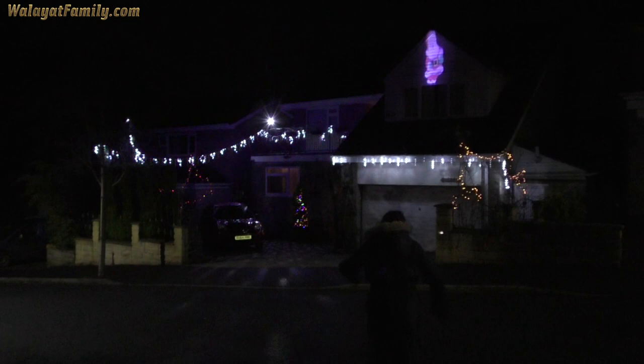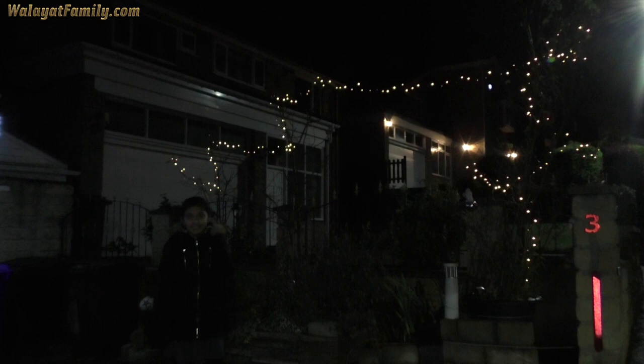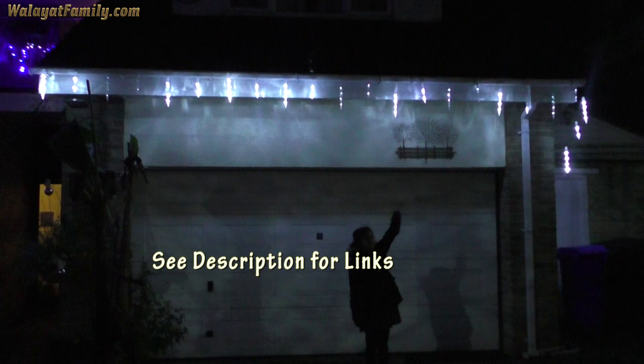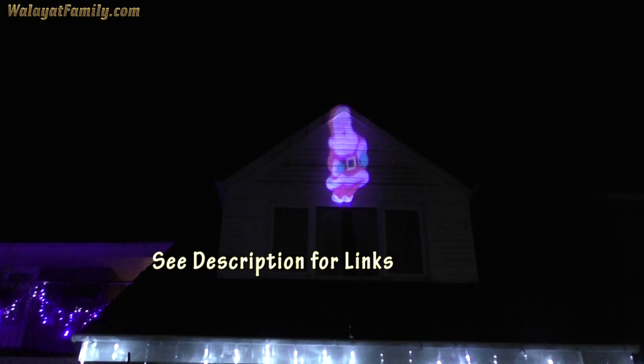These are our Christmas lights for Christmas 2018. This is the 200 LED string lights that we got from Morrisons 2 years ago. And these are the LED icicle lights I've got from B&M store 2 years ago. And that is an animated Santa projector that we got this year from Amazon.